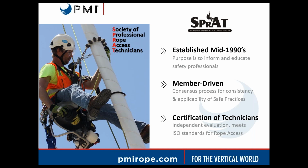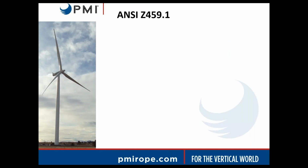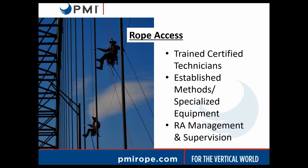So again, trained and certified technicians are only part of the equation. This is the piece that is often a stumbling block to people, and those people that want to jump from RDS to rope access simply by getting a rubber stamp for a technician. It doesn't work, because we need to be using the established methods, the specialized equipment, and the rope access management and supervision that you'll find in some of these standards. It's just not quite as simple as putting a rubber stamp on somebody. Simply hiring or becoming a certified technician is not a workaround. If you want to fall under rope access rules, you kind of need to drink the whole glass of punch, and establish a fully compliant rope access program from the ground up.